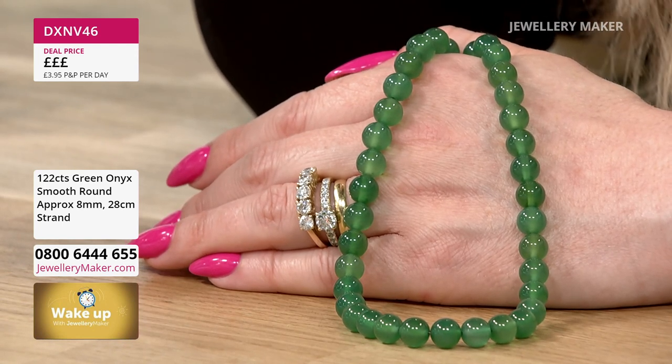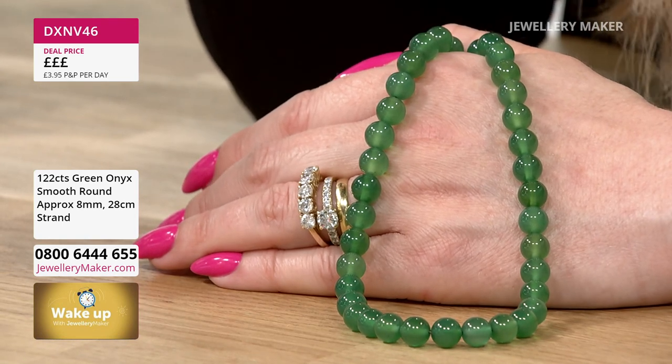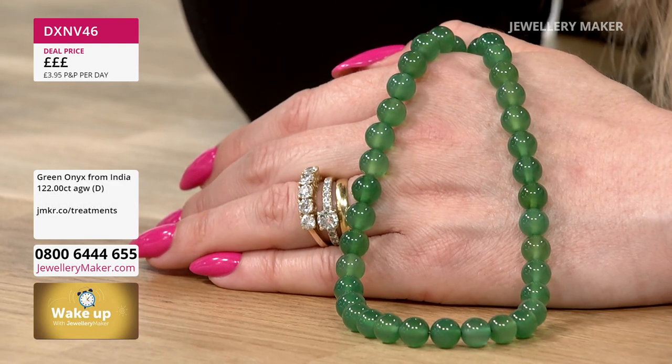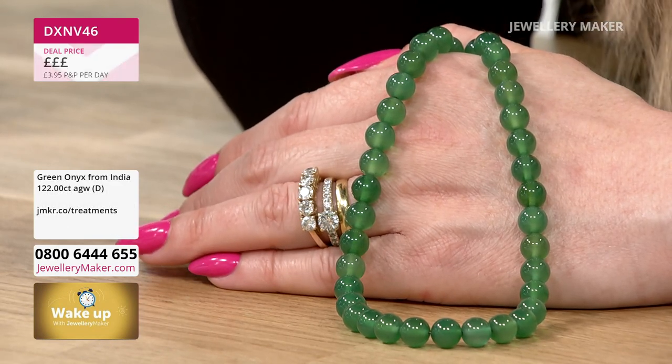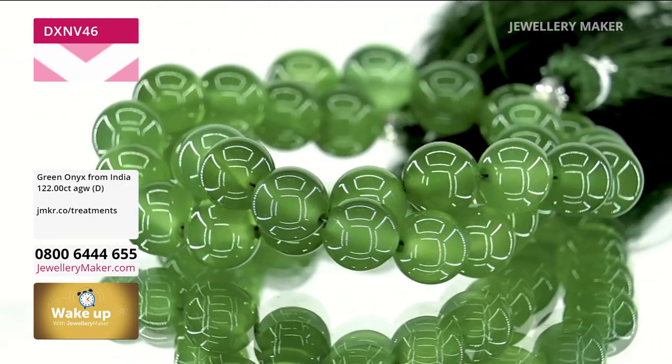It's normally more in your rondelles or different cuts. Not often we actually see it in the rounds. So there's, how many did you say, 35 of these available? Beautiful. Look at that translucency that you see.